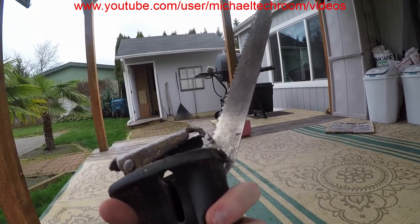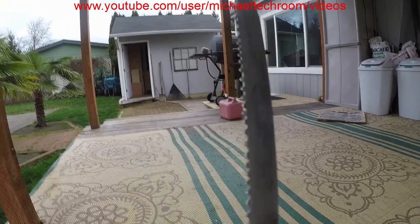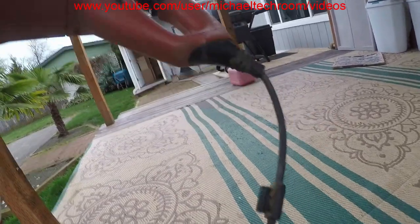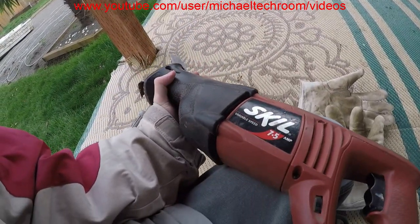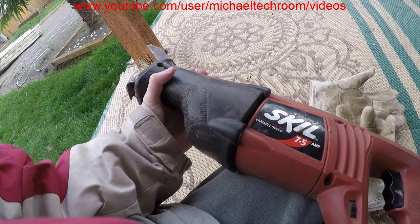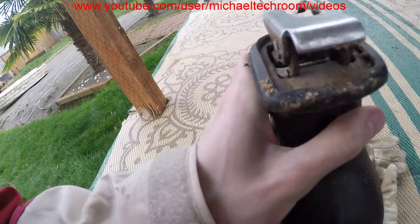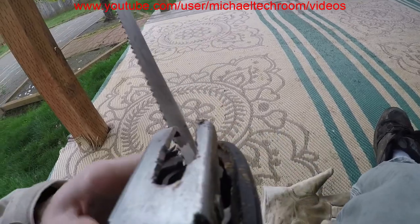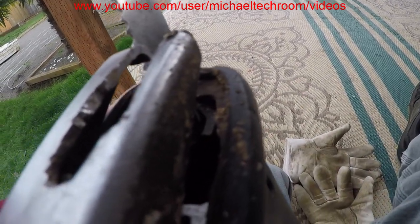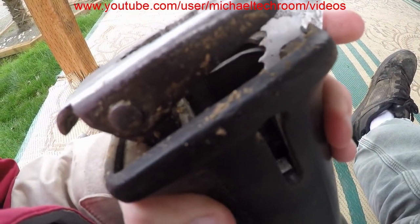Well, this is quite interesting. Look at the blade. It went whoop. So now I can't get the blade out. Now this saw hasn't gotten a lot of use. I know we've been using it a lot on the stump, and I know the neighbor has been using it on the project, so this thing must have been worn out. Must be on its last leg.